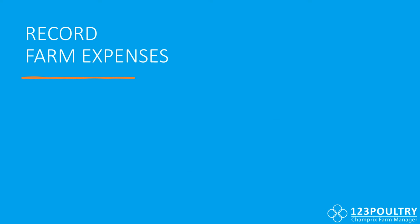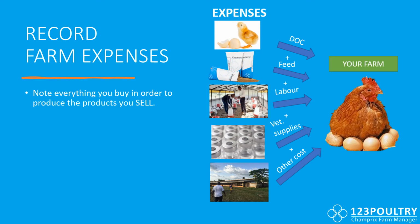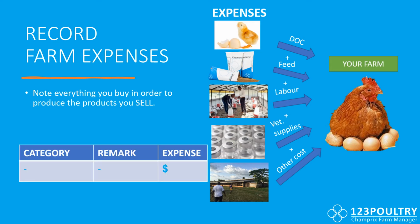Now I'm going to show you how to record your farm expenses. You need to note everything you buy in order to produce the products you sell. So as you have seen before, we have the 5 main categories and we're going to note them down in a table. So you have the same build up every time you record something. First of all, you need to record the category, then a remark, so a specification about what you recorded, and the amount you spent on it. That will be the expense.